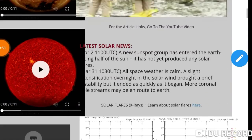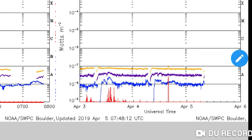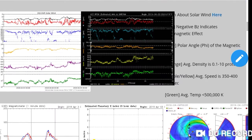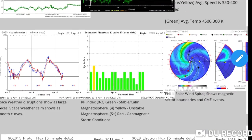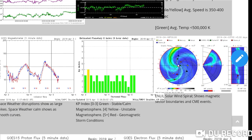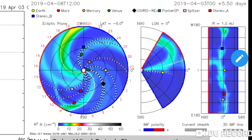Here's some more data, spaceweathernews.com. We saw a small X-ray flux yesterday there, a little B-class X-ray flare. Otherwise, like we said, very low activity. There's the magnetometer. KP is at 3. The signets have been updated, and for that, we thank you.